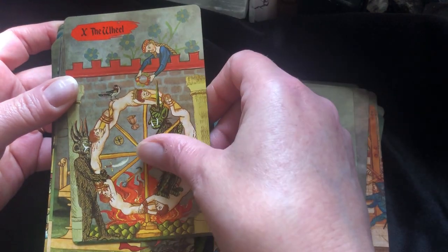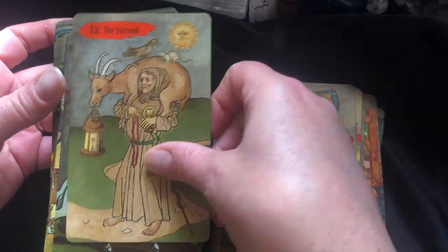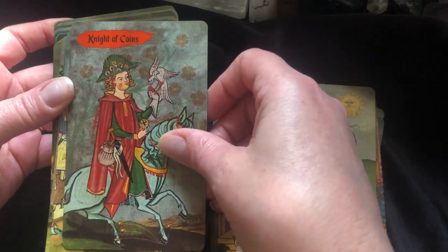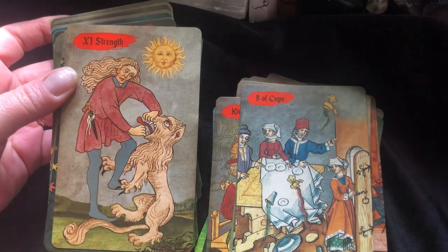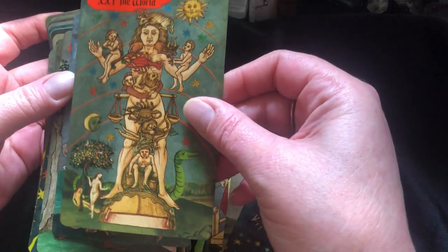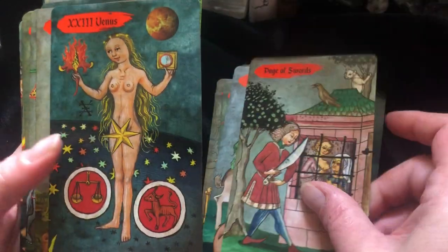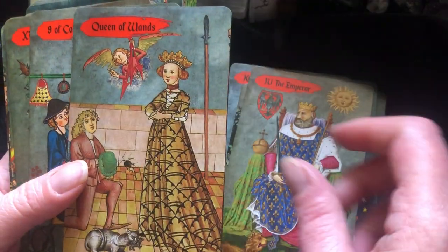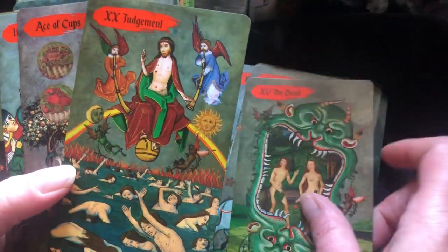Generally, I give them a couple choices of decks anyway, but sometimes a certain deck just seems to call to someone. But this is just, look at this. This is just a fabulous deck. There's so much to dive into. There's so much meaning. There are some extra cards. I love that devil. It's just, man, there's so much.